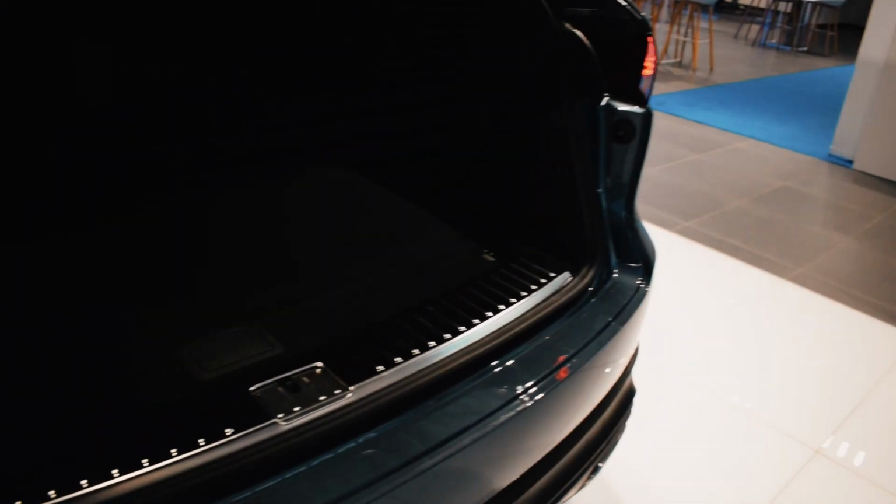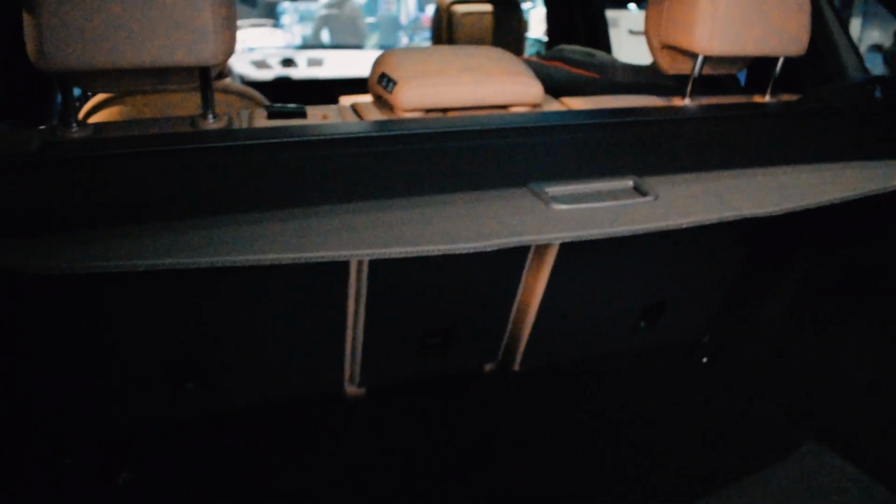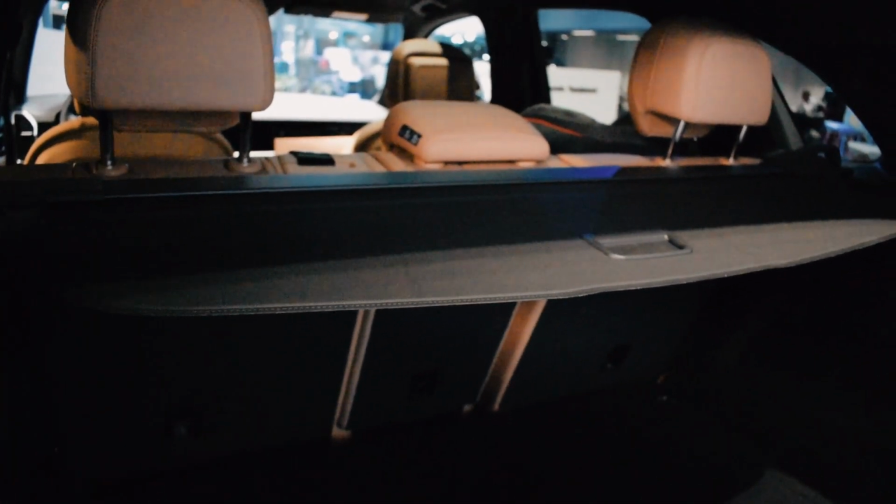And if we come around to the trunk, you can see that with the overall increase of 63 millimeters of the length of the car also gives you 100 liters of extra boot space and 770 liters boot space with the 5-seat mode. So actually that's really quite impressive.